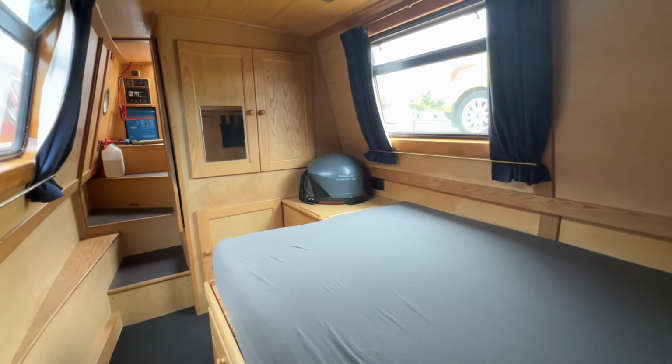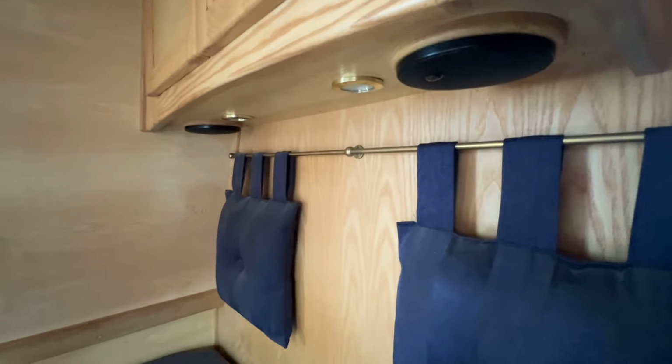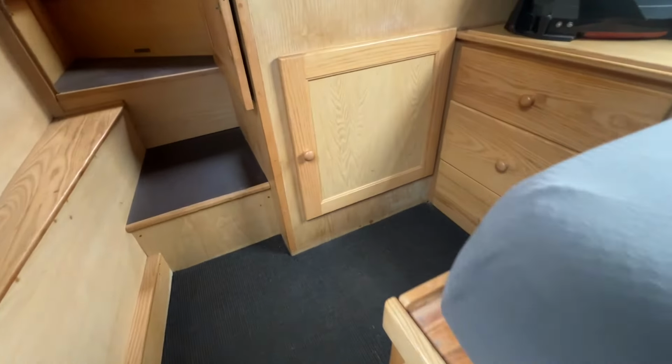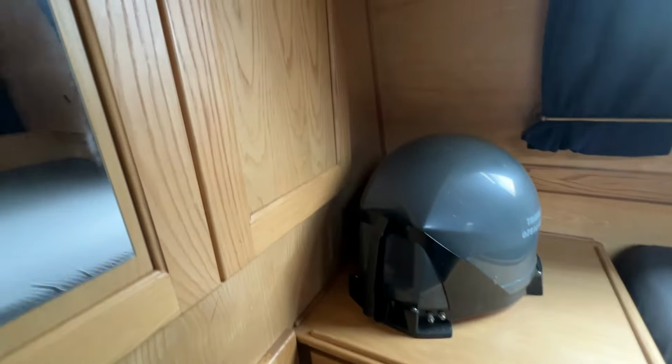The bed is 6'3" by 4 foot and it does extend to 4'6". Bed head lights. Drawers underneath the bed. Shelving, plenty of drawers and cupboards throughout the boat actually. Travel satellite, and a hanging space for clothing.